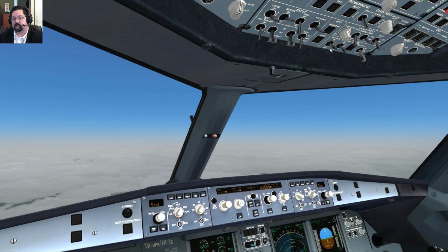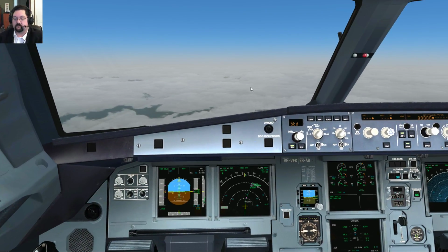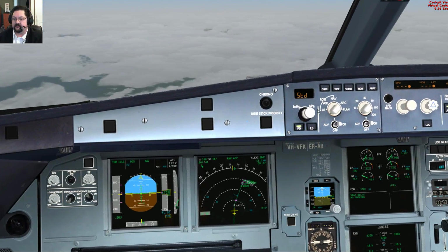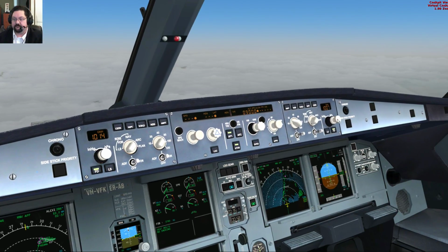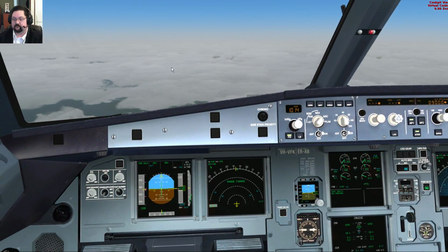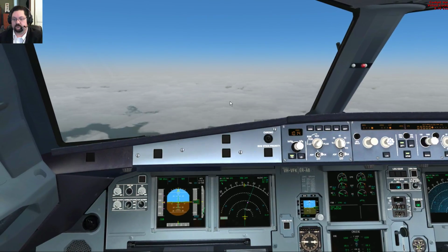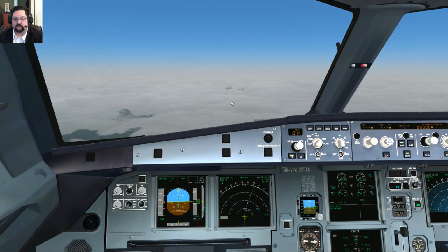Clear down to 9,000, let's do the altimeter. 1014 set.